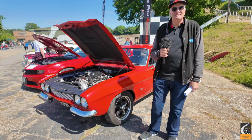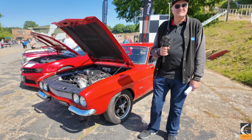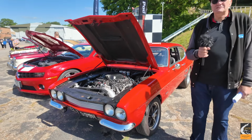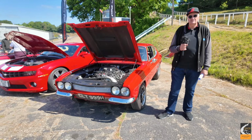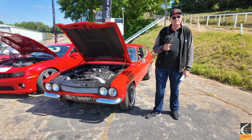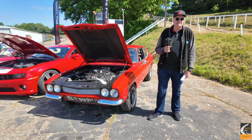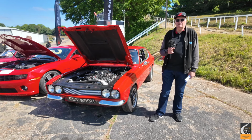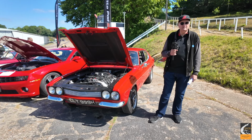So how long have you had her? The car I've owned for about 38 years. A long time. And what did it start off as? Well, the car originated from a guy that was going to convert it for a circuit racer. So it had no engine and interior. At that point, it was partly modified to do a different job. But I was able to acquire the car off the guy because I'm a Capri fan. I've always had a love for Ford Capris.